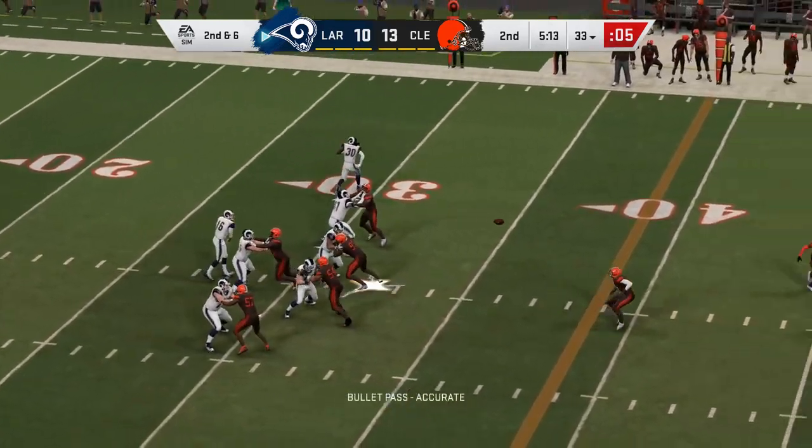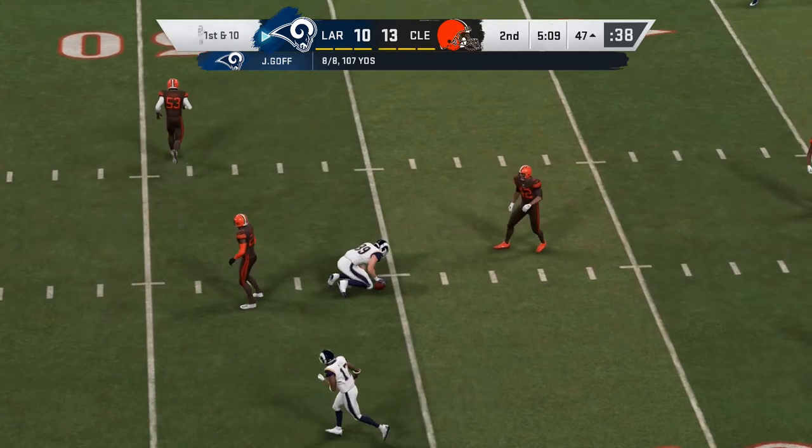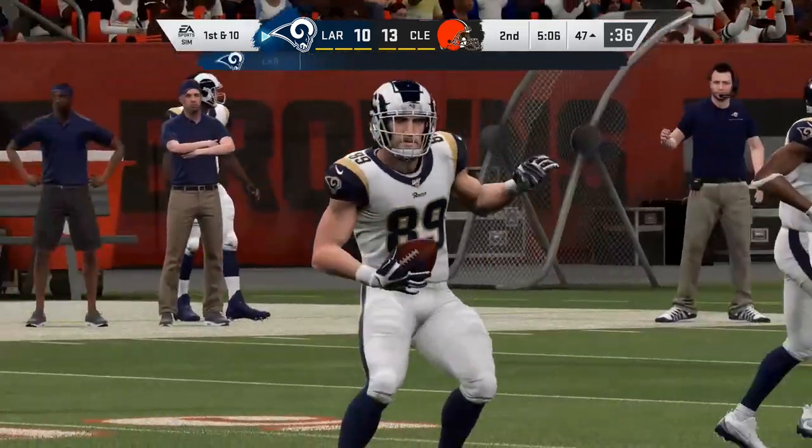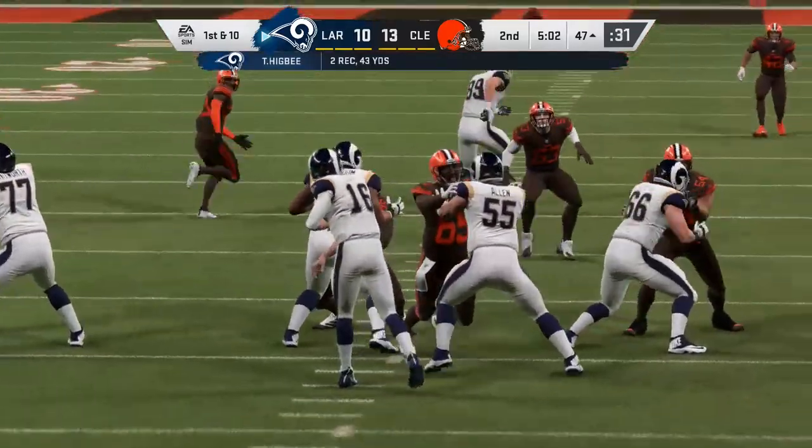They go play action with Gurley. Now Goff, he's got his man on the crossing route. And he'll be taken down, but not before they work it across midfield. A gain there of 21 yards.